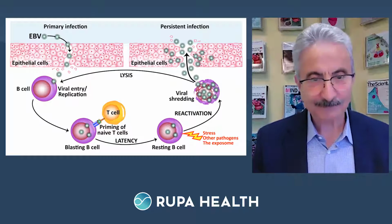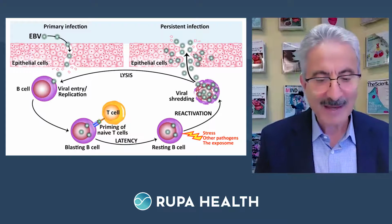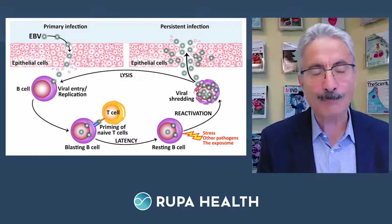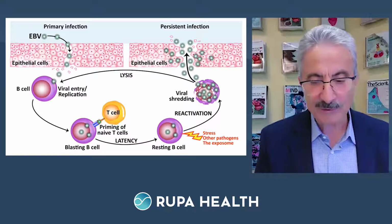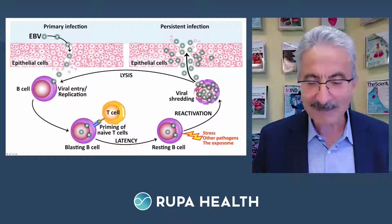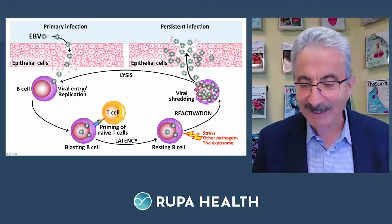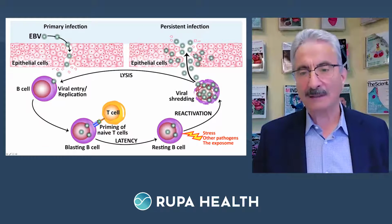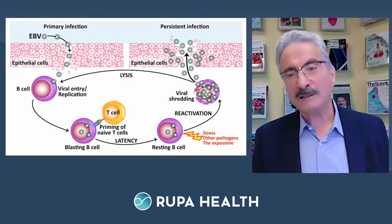And then when the virus gets into the B cells, they become blasts. They divide, they become transformed, and then communicate with T cells, and the T cells become primed against the Epstein-Barr virus. So the Epstein-Barr virus, with a strong immune reaction, can be kept inside the B cells, and we call that latency, meaning the virus is inside the B cell. This can take weeks, months, and years.